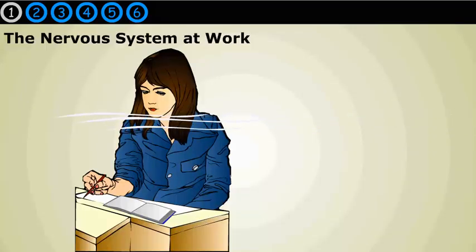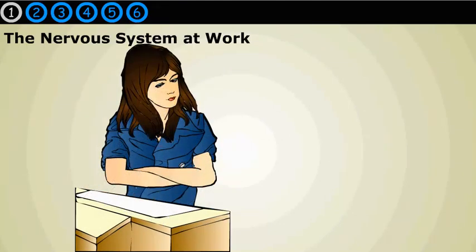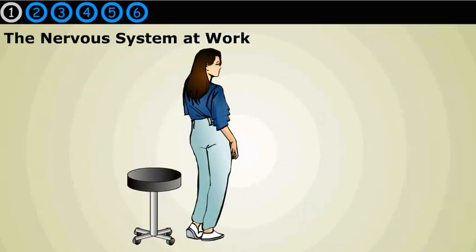Consider the following scene. You're doing homework at your desk. The smell of food reaches your nose. Your mouth starts to water and your hunger pangs get stronger. You rise from your seat and wander in search of the source of the aroma. From a biological perspective, many of the events of this little story involve the functions of your nervous system.